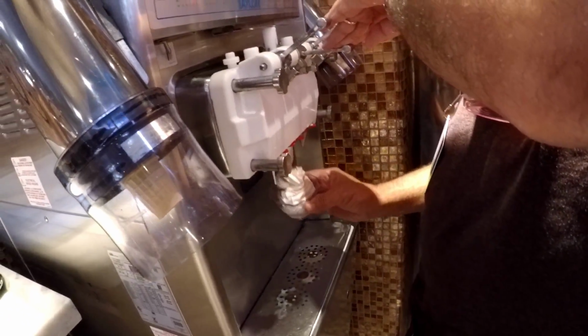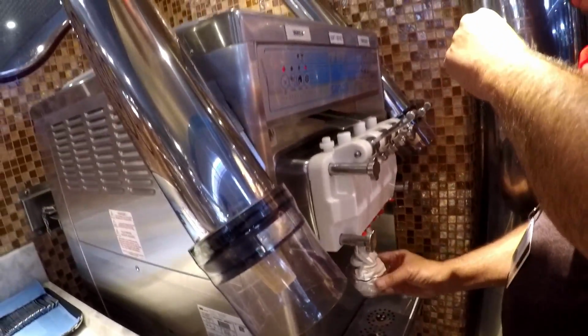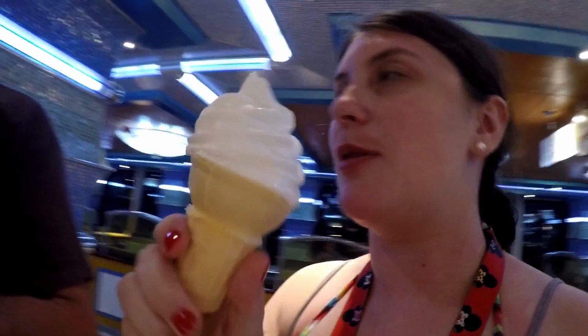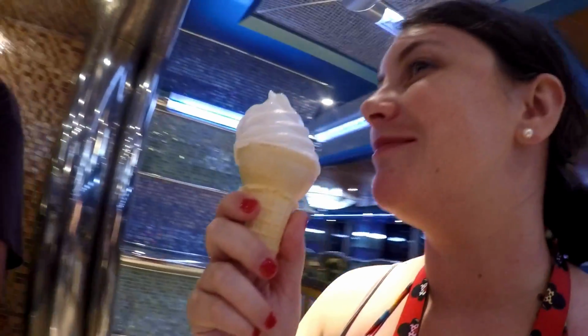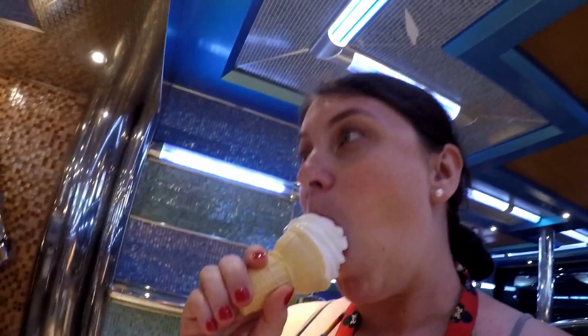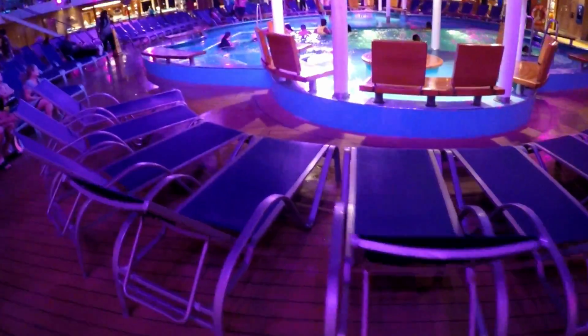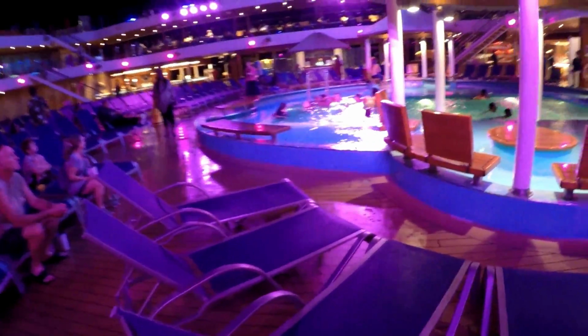Oh, it's kind of slow. Oh, it's because he just added the chocolate to it, so it's probably trying to get the chocolate. Can anyone tell I worked at Chick-fil-A with my ice cream skills? Can anybody tell I've never worked with any ice cream skills? Because I just eat it. See that water?